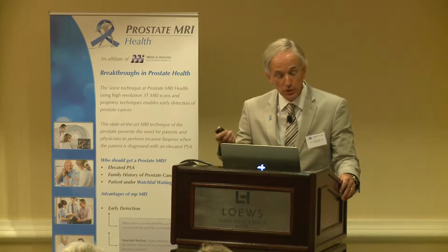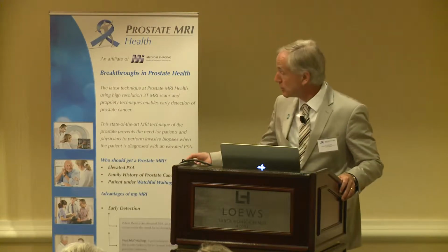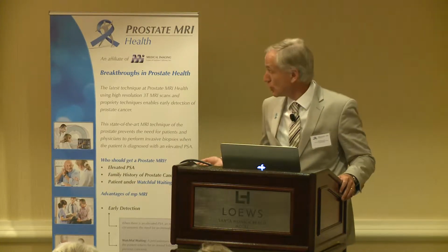Most people see this as a turf battle. I see this as a collaboration opportunity. That we should do MR-guided biopsy, MR-driven biopsy, instead of random cross biopsy. And finally, if we know where the tumor is, if we can biopsy it with a needle, we can also do minimal invasive MR-guided therapy. That is what I want to show in the next 45 minutes.